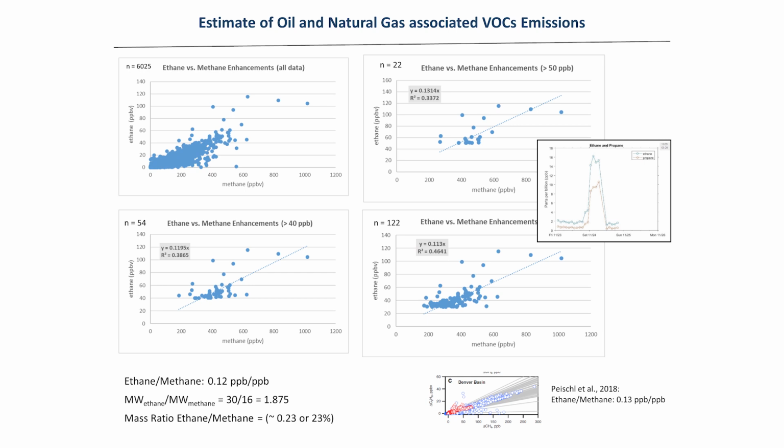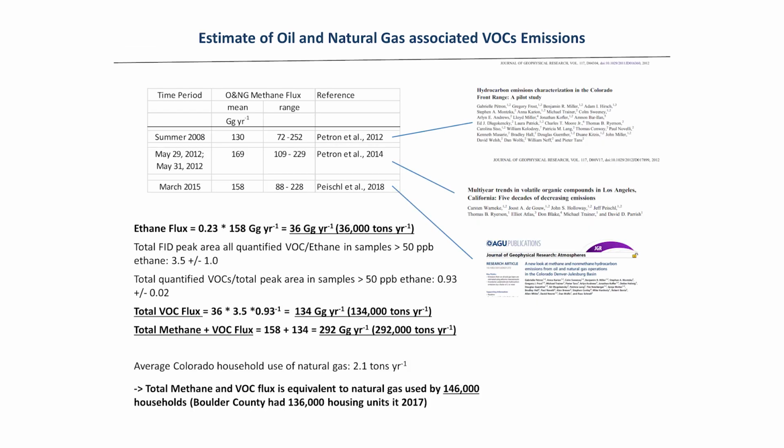We look at the relationships between ethane and methane. And it's pretty well defined and actually compares quite well with other published data from the region. And I don't have enough time to explain this step by step, so let me summarize what we find. Scaling that ratio to published basin-wide flux data for methane, we get an ethane flux for the region, per year, of 36,000 tons.